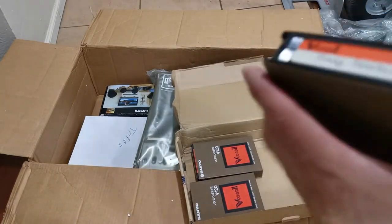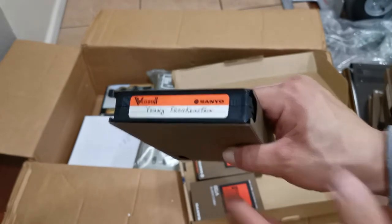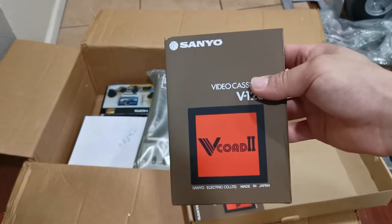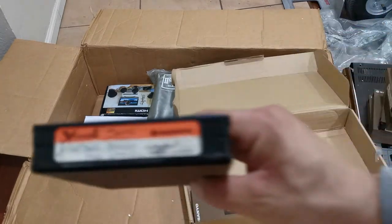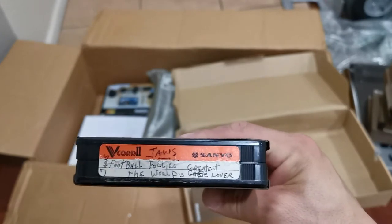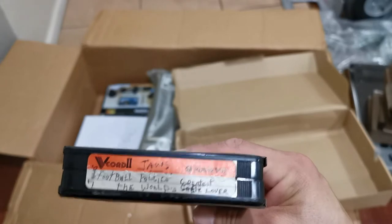All right, we have this other one right here. Now this is Young Frankenstein. Wonderful films. I mean, especially since I happen to love the science fiction and the horror films. Let's see what we have here. Now this has quite a few recordings. This probably has a fraction of that Jaws film because it was quite a long film.